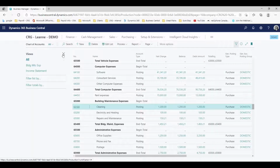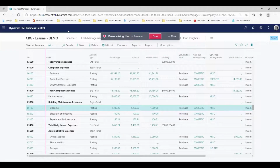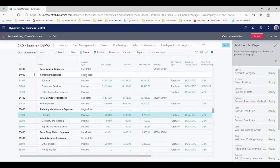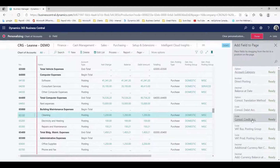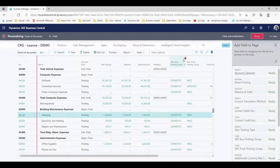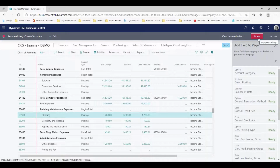Now this list view here, if I didn't want to see the general posting types and posting groups, what I could do is come up here, and this is how the personalized feature works. I can add fields if there's fields I want. You can see there's a list of other fields that are ready to go that haven't actually been dragged onto my screen, but I can also take fields and hide them so that I can personalize the experience for me in Business Central. So I'm only seeing what I need to see. You can really eliminate the clutter.